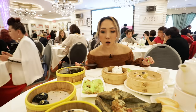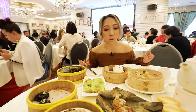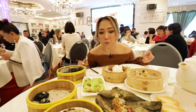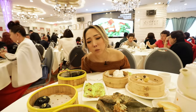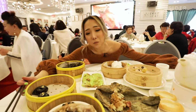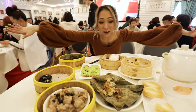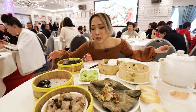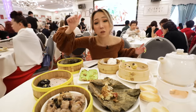Overall, I think there is a reason why we waited 45 minutes to sit here. The food, I mean everything, even the dishes that I don't normally like at dim sum, I enjoyed. I'm so happy. Look at this spread. It's the best spread of all time. Sometimes some places have dishes that are hit or miss. Everything here is just a hit.